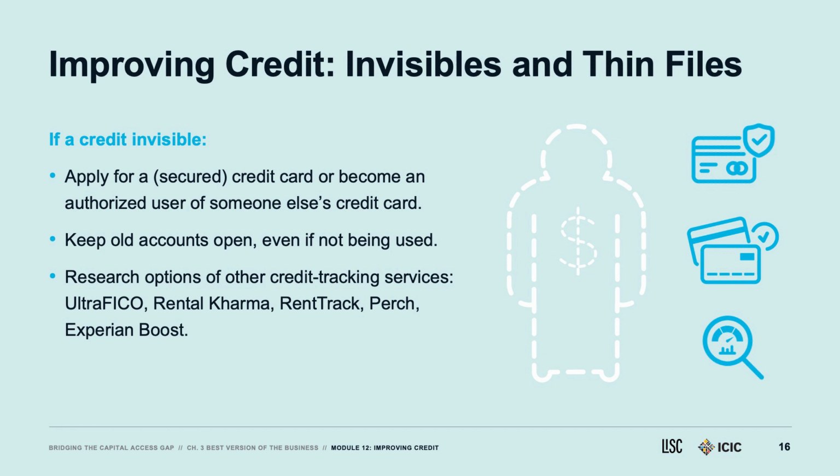On that third bullet there, I made a list of other credit tracking services. I will tell you, this is not my area of expertise. I always defer to Credit Builders Alliance on these things, but there are services out there that help build credit files through tracking different types of payments, like rent. I think some of these look pretty reputable to me. I did some research on them, but double check them yourself. Do your own due diligence on them. And again, go to Credit Builders Alliance and see what they have to say about helping your credit invisible step into this arena and build their credit reports.